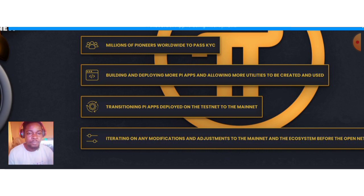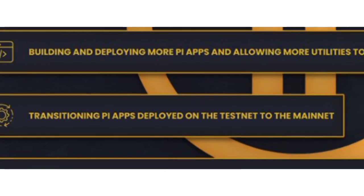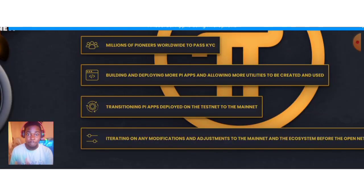So here we have the third one, which is transitioning Pi apps deployed on the testnet to the main network. Yes, as you already know, just like we had the testnet Pi wallet, we had some of these Pi platforms, just like the ones I've listed before. We have the Pi Chain Mall, the Pi Hub, Pi To Go, all of those other platforms, they were actually on testnet. Even the Pi pet, we were all on testnet. So we have to first give the Pi core team the opportunity to give a great avenue for these other apps to transition, that is, to move from testnet to main network.